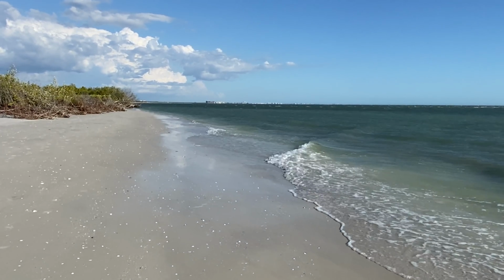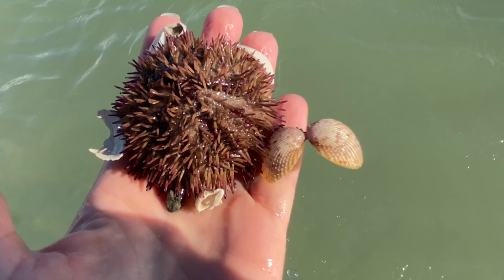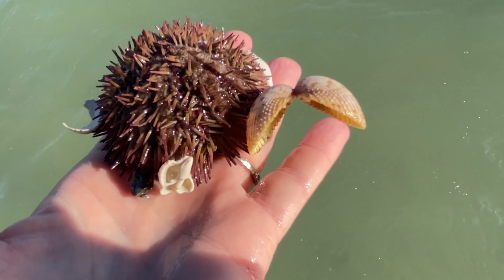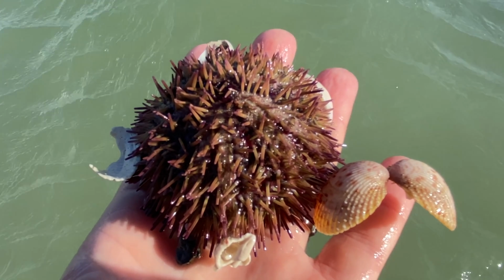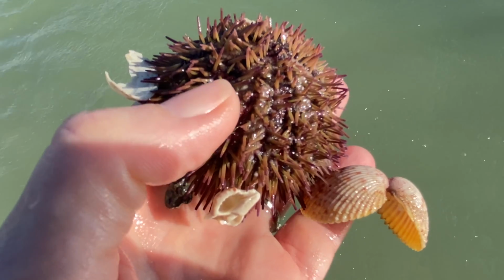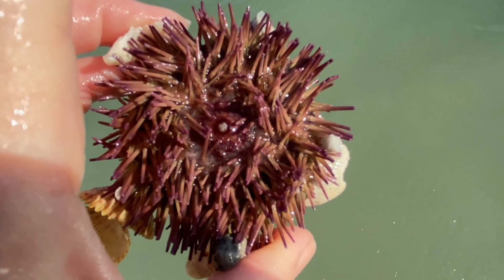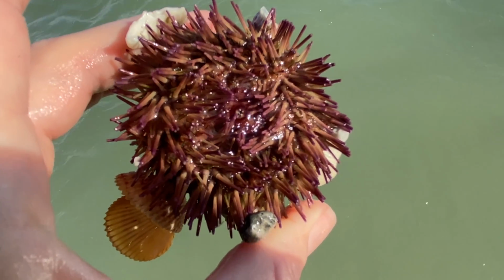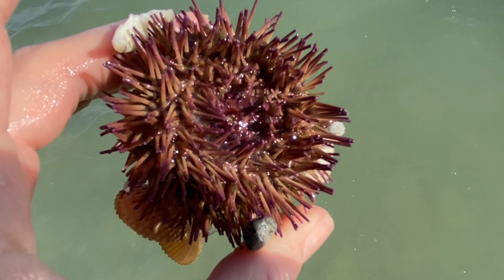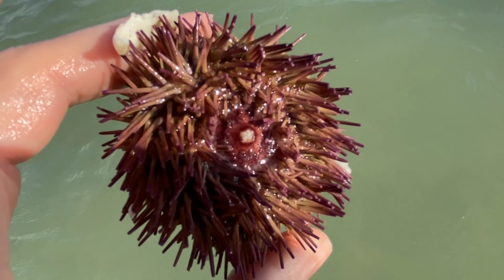Most of the time I'm spending in the water, and I stumbled upon this lovely, lovely short-spined sea urchin. Now these guys do collect shells with their little tube feet, and so they will cover themselves with shells as kind of like a camouflage. This particular one was so active. I have never seen anything like this. Like it's swimming the Olympic swimming race for urchins, but it's moving a lot. So this one is very, very active.